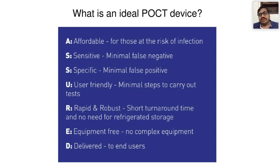Because now the majority of laboratory systems are automated, you can get most of your investigations within 30 to 45 minutes from your centralized lab. But when you want a POCT, it should be very rapid, maybe a maximum of 5 or 10 minutes. It all depends upon the test you are doing. It should be equipment free, with no complex equipment, and delivered to the end users. It should not be space occupying. You should not need a huge setting to set up a POCT lab. So these are the things ideal for having a POCT in your department.